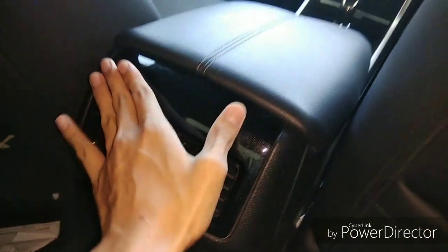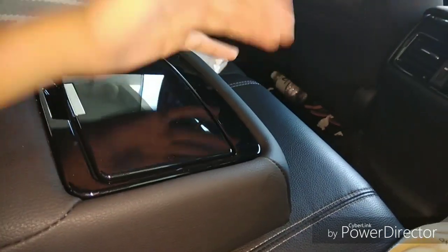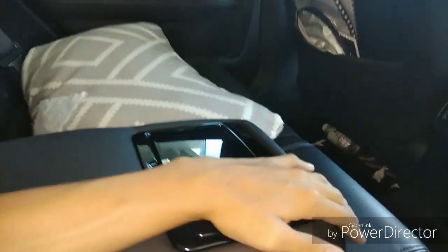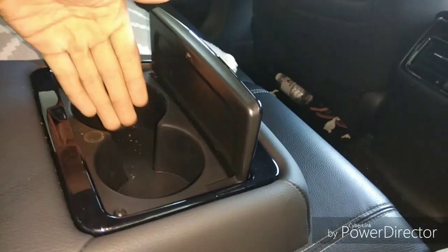Some shiny finishing. And here the center tunnel is not as high as I expected. So actually you can seat the middle passenger very comfortably. And here we got the center armrest. The center armrest I think is mounted pretty low, but it's pretty ergonomic. You see I can rest my hands here very comfortably. And also got the cup holders right here.